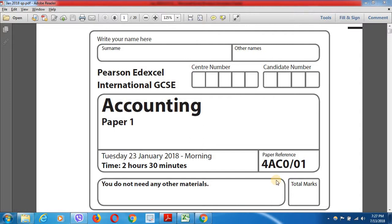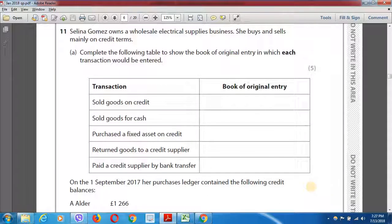Today we are going to solve January 2018 question number 11. Let us read the question first. Selena Gomez owns a wholesale electric supplies business. She buys and sells mainly on credit terms.